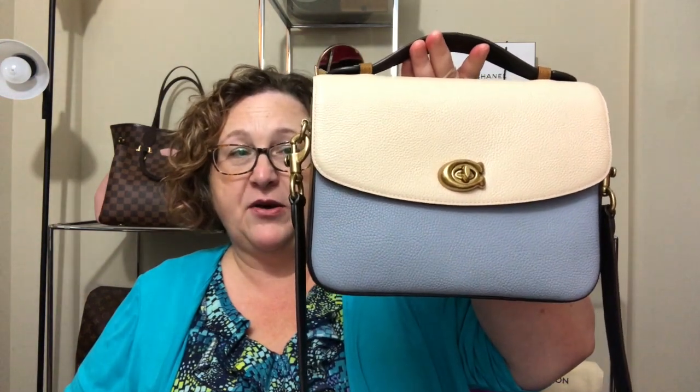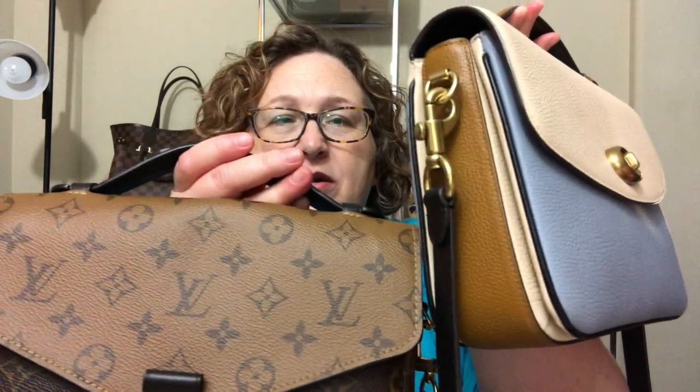Okay, now you guys know I already had the Pochette Metis in reverse monogram. I decided to purchase, about a month ago, the color block, which by the way is very similar in Coach. So I wanted to go over some of the basic differences and similarities and then let you know what my thoughts are as far as comparisons go.